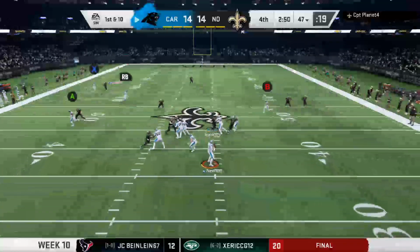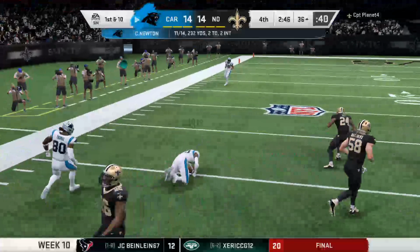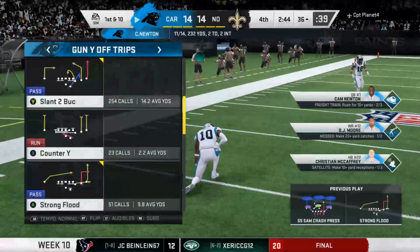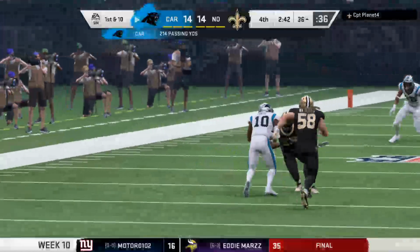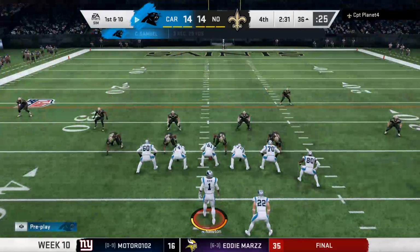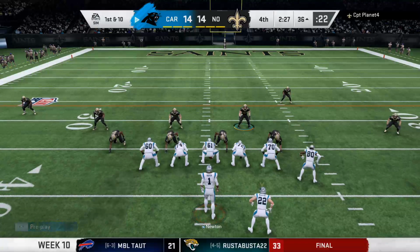On first down, it's Newton. Open man is Samuel, complete. And he is tackled inside the 40, not quite to the 35. It's a Panthers first down, 17 yards on the play. Newton now perfect since the second half started, 7 of 7.